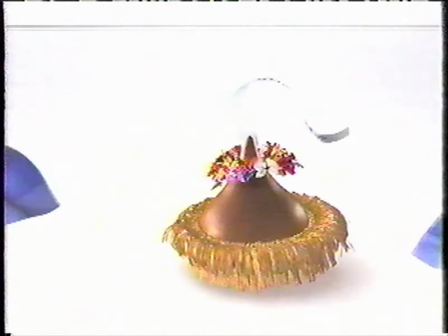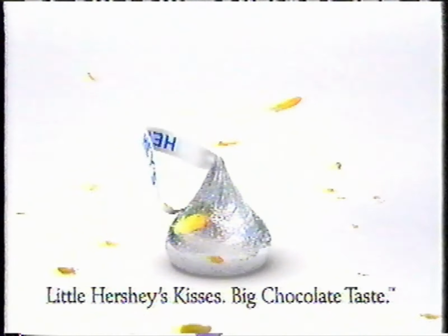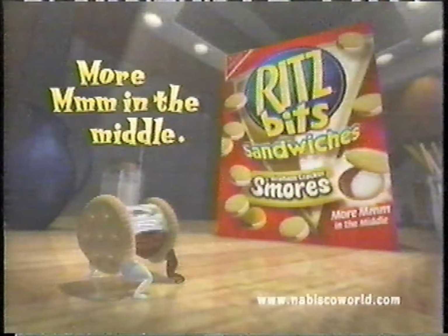Why are Hershey's Kisses wrapped in foil? Because everything else looks ridiculous. Little Hershey's Kisses. Big chocolate taste. Chocolatey fudge. Creamy marshmallow. Between mini graham crackers. New S'mores Ritz Bits sandwiches.